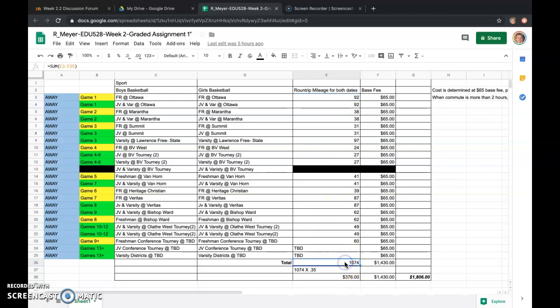So down here is the total mileage that will be driven, I guess, or ridden for the teams. So it's 1,074 miles, and that's before the conference and district tournaments for basketball. And that equals $376 when you do it by 35 cents a mile. And then over here you have your base fee of $65 per trip, which totals $1,430, and you add those together, and the total transportation cost for the girls basketball season is $1,806.